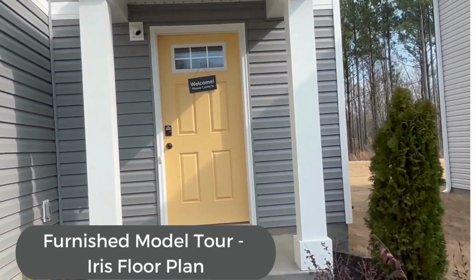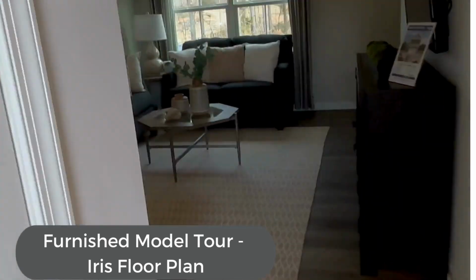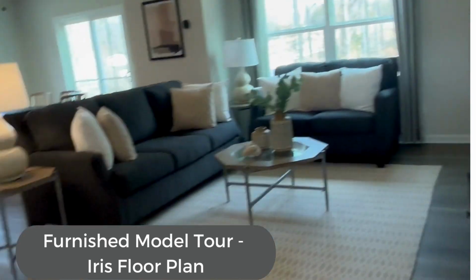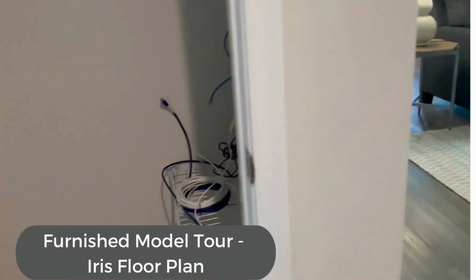Okay, so this is the Iris floor plan. Immediately when you come in, to the left, you have a utility closet. You can use it as a coat closet. That's also where you have an internet modem.